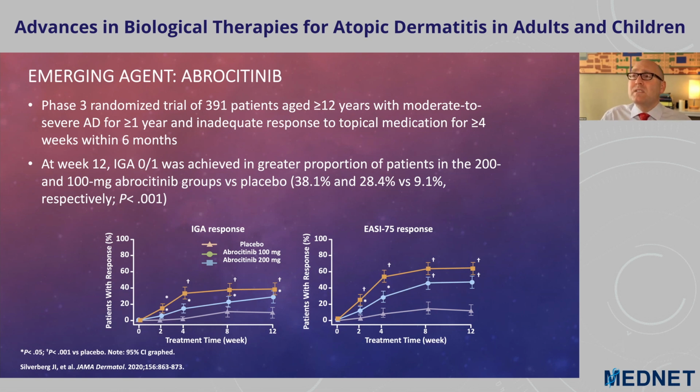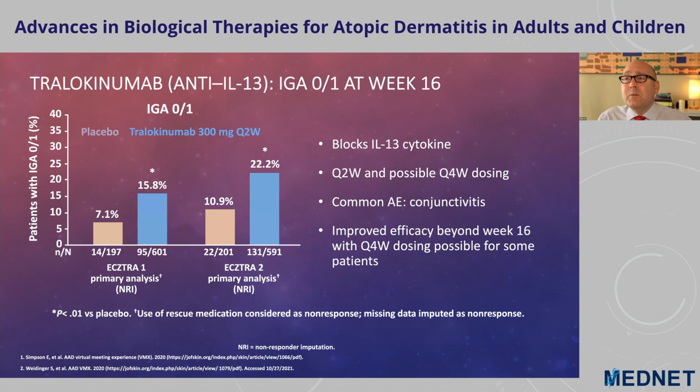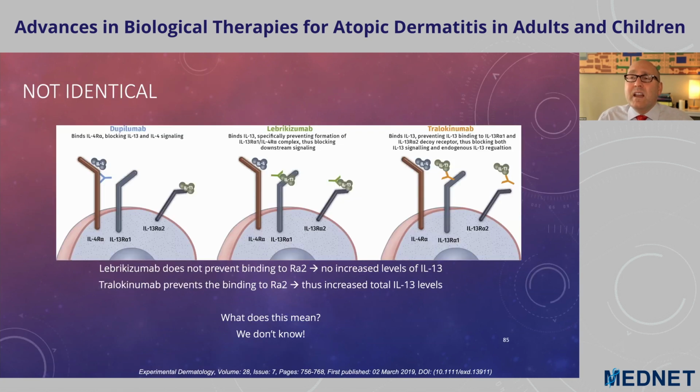Some of the data that we saw here with abrocitinib, we can see the dose response curve for both IGA score and the EASI-75. And we can look at lebrikizumab, one of the biologic agents, anti-IL-13. And again, we see some similar dose response curves, again, that it does appear to be helpful. Tralokinumab is the other IL-13 inhibitor. And again, we see some improvement over the placebo groups. Very, very nice. Now, it turns out that lebrikizumab and tralokinumab are not identical, and neither of them is identical to dupilumab either. They're all distinct.